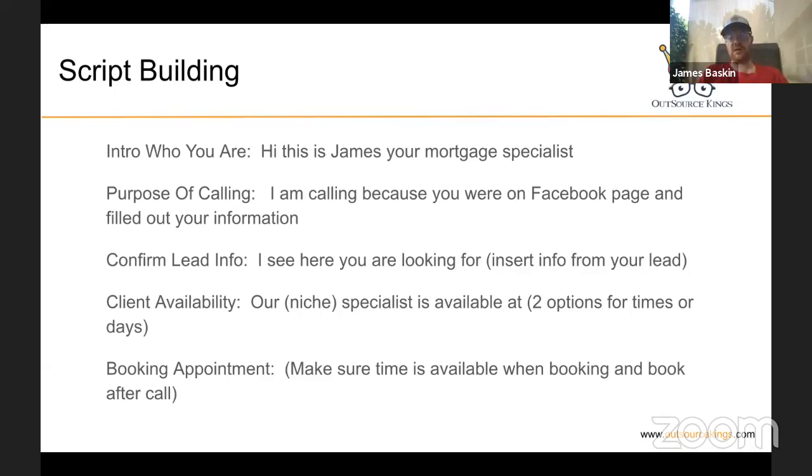So confirm the lead info. I see here that you were looking for a home in the Tampa Bay area. Is that correct? Yes. I see here that you're looking for a 2-bedroom. Is that correct? Yep. I see here that you're looking to purchase within the next 3 to 6 months. And also that your credit score is 720. Is this all correct? Yep, that all is correct. I just filled that out on Facebook.